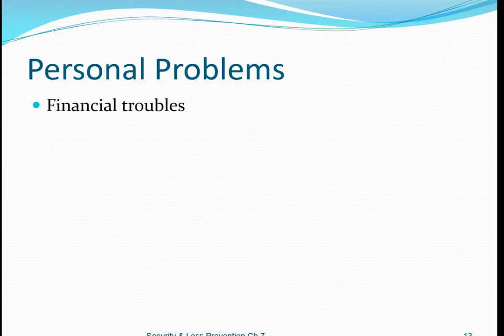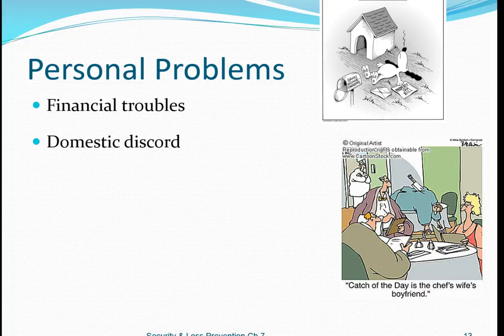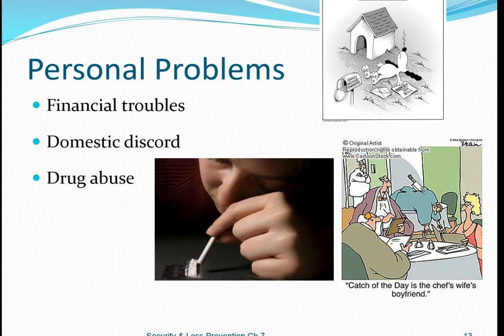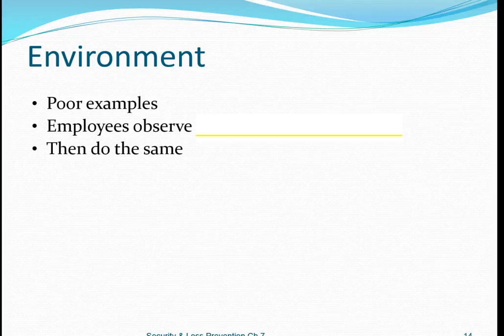Some of the other personal problems, they may have financial problems. There may be some domestic problems between the husband and wife. Drug abuse problems. Our culture is very aware of those that can happen. Gambling problems, very common to the industry, and if this is a problem with someone, you don't see it on the surface, they may be prone to cause you more problems than others.